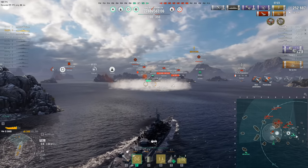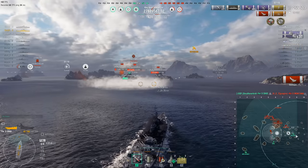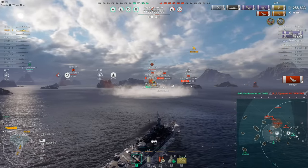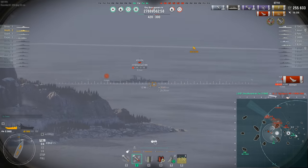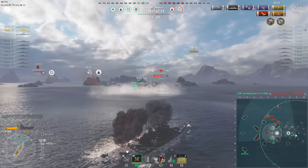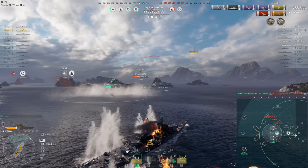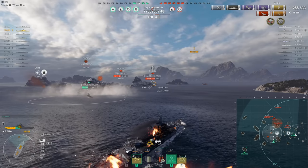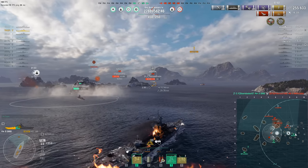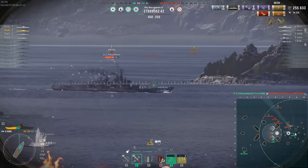Oh, he did! Come on, referee! Oh, wait, no, the fire set by the secondary's got him. Oh yeah, the Ohio's got some pretty good secondaries as well, but they kind of pale into insignificance to the main battery guns. But yeah, the point I'm trying to make here is, while you can't really blame the team because they have been facing a massive uphill struggle this entire game due to just losing so many ships. And of course, the enemy team deserve credit for that.